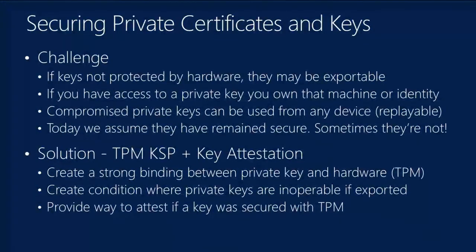In a way, we know Mimikatz has been out there for a while, but that's really never been executed at scale. We think these types of attacks will be executed at scale in the future, and so this technology is somewhat of a preemptive measure to prevent this from becoming a real problem for our customers.